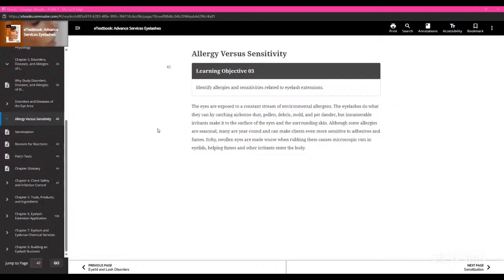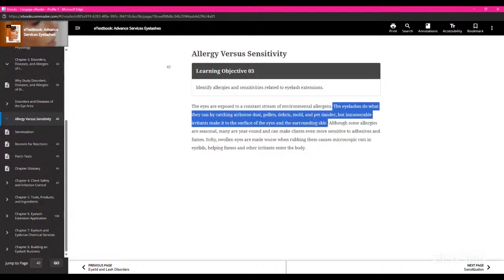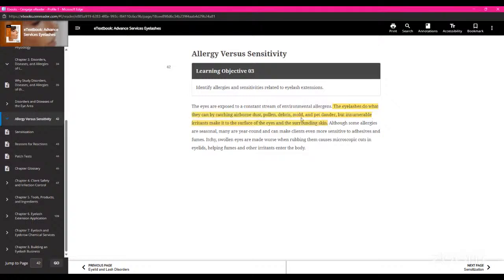Let's look at allergies versus sensitivities. It says the eyelashes do what they can by catching airborne dust, pollen, debris, mold, and pet dander. There are things that just fall off of the pets. But we still have to have common sense. So even though the lashes are going to do their job and help prevent things from falling into the eye, we still have to make sure that, on the human side, we're doing our job as well.